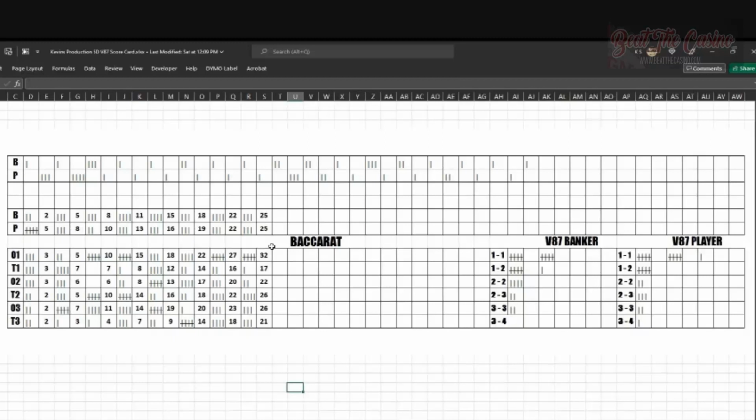Here we have, again, the 01 and T1 still taken off. So all you had to do was bet them. What was 01 on here? 32. Okay. And T1? 17. What was it before? Hand 38, like 23 to 15 or something. At 38, it was 22 to 14.